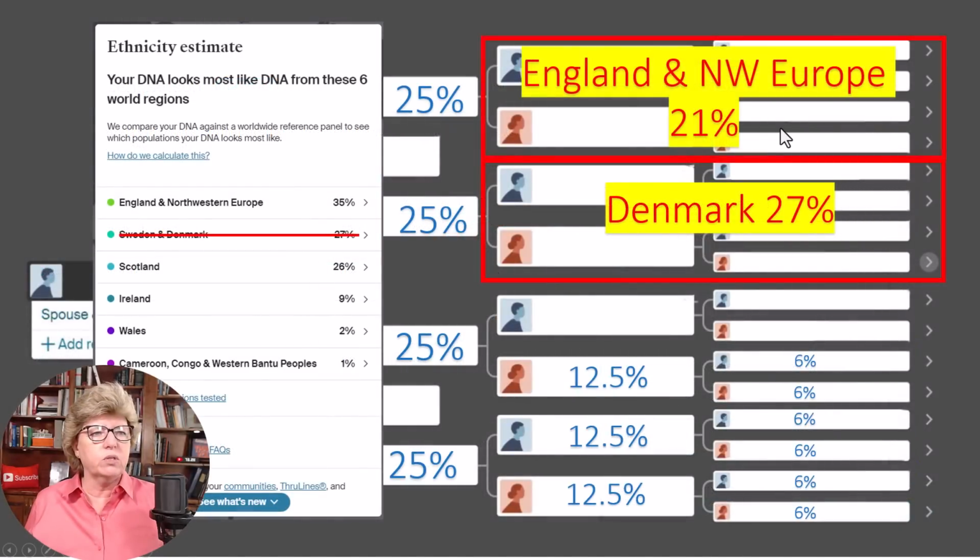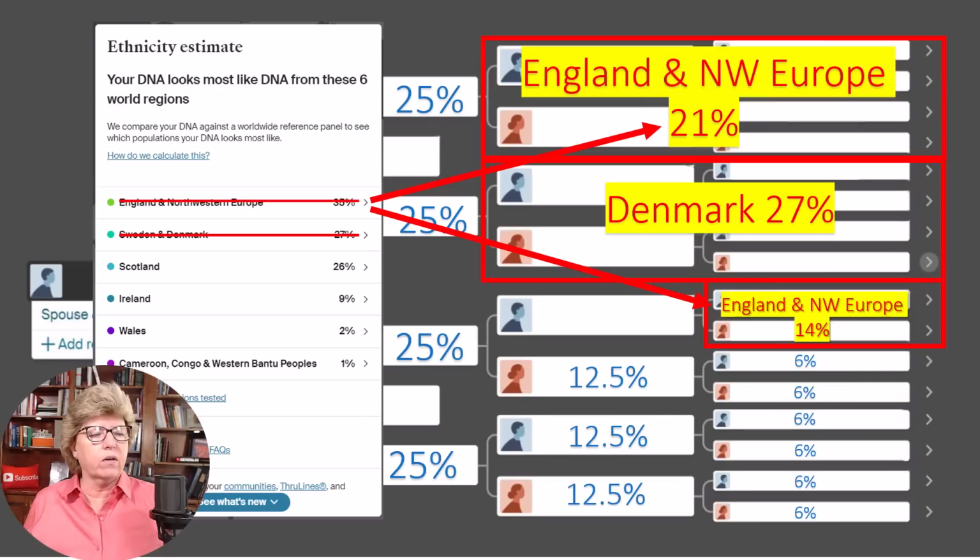We can go up to the North Carolina folks, do some research, and we discover that quite a few of them come from England. That explains the 21%. Remember, it's about 25% for this group. So that explains the 21% coming from the paternal side. That leaves 14% on the maternal side. Doing some further investigation, I learned that this couple comes from England, or at least their ancestors do. So now I have an understanding of where this ethnicity estimate is coming from, and we can cross that off because we have that 35% represented.